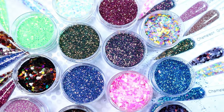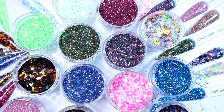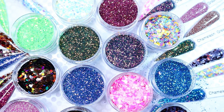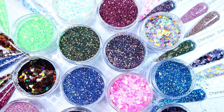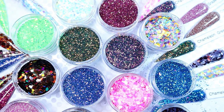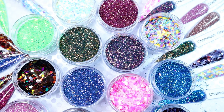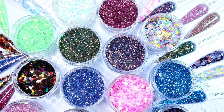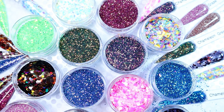And here we have it for part one of my Glitter Boutique Canada haul. Guys, what did you think of the glitters that I shared? Do you have any favorites? Honestly, I love them all. But you guys will know Desire, which is the purple. Oh no, sorry. Dreamland, which is the purple.